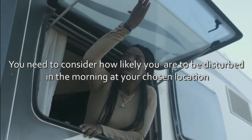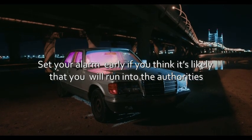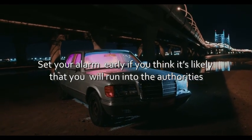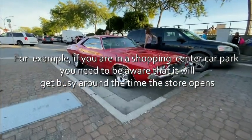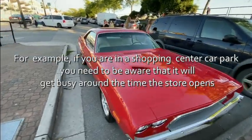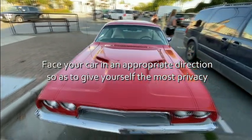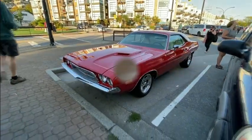10. Consider what time you will need to wake up given your location. You need to consider how likely you are to be disturbed in the morning at your chosen location. Set your alarm early if you think it's likely that you will run into the authorities. For example, if you are in a shopping center car park, you need to be aware that it will get busy around the time the store opens. Face your car in an appropriate direction so as to give yourself the most privacy.